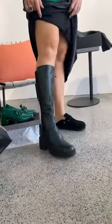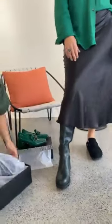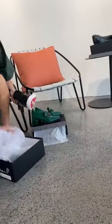Also available in black, and you'll see on our website as well. Lizzie wearing amazing. The black Nubuck black is dreamy.